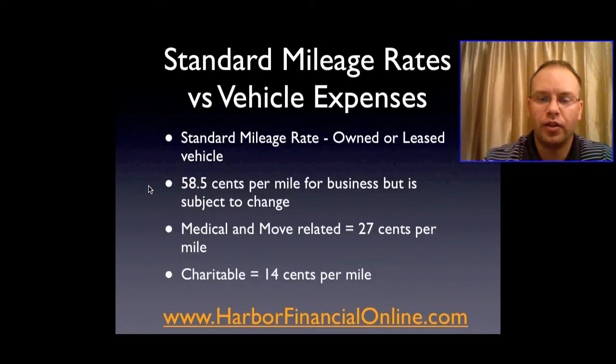If you're doing the standard mileage rate, you get 58.5 cents per mile for business expenses that your employer isn't reimbursing you for, or if you own a small business and are reporting that mileage deduction. So if you're working for someone and they're reimbursing you the mileage, you can't report it. But if you are doing that for the business for someone else and they're not paying you, you get the full deduction, the 58.5 cents. If you own a small business, you're going to get the 58.5 cents. If you don't want to do this, you report the actual vehicle expenses, which I'm going to walk through with you guys in a little more detail on the next slide.